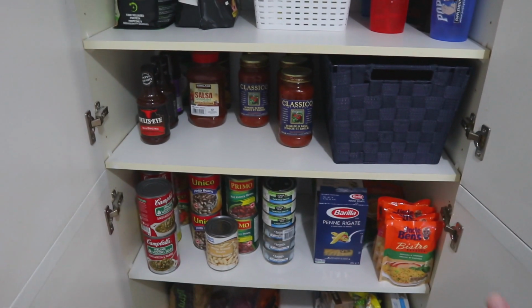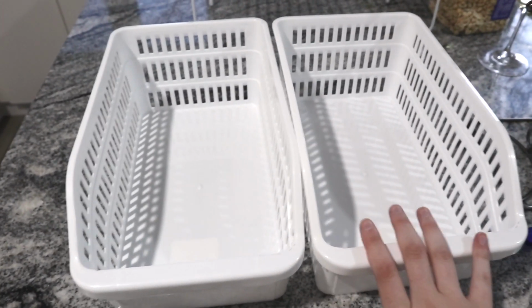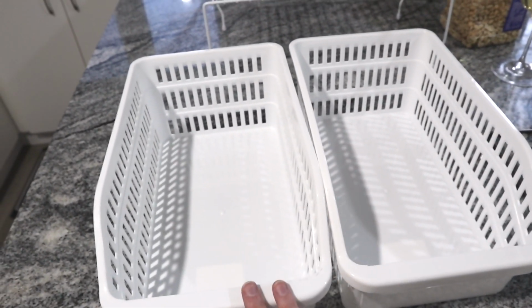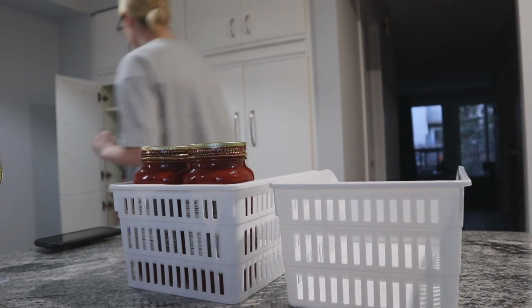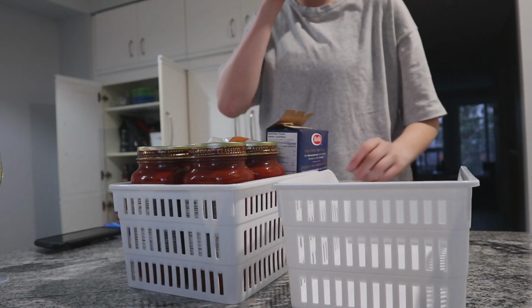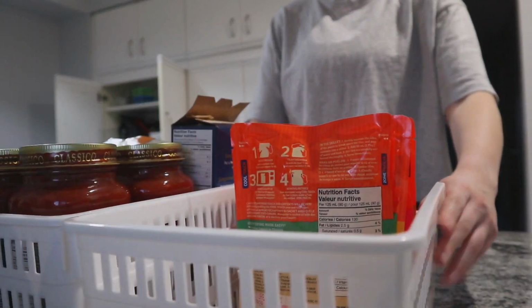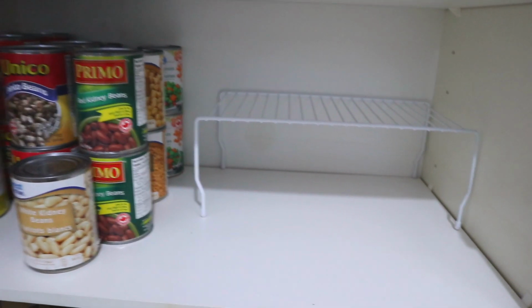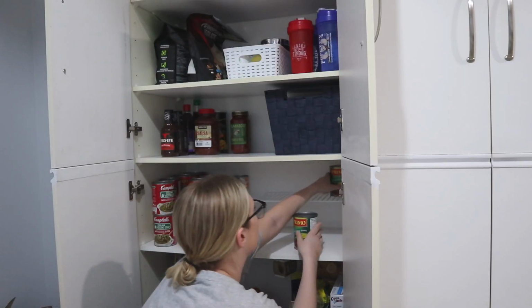Okay, so I'm gonna tackle these two side by side. I'm doing this for the beans, these for the rice, and one for the pasta, or like pasta and soup. I haven't really decided yet. The two white things will not fit, so they'll probably have to go up here.